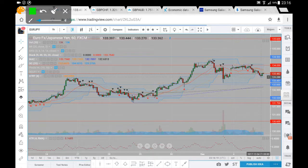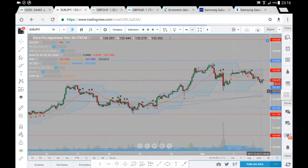Now, if we do see a breakdown from where we are at present at 133.45, we're potentially looking for price to come all the way back down to 132.83, beyond which we do have the 200 and 400 period moving averages. Again, you have to be aware of them. Let's just see where they are. The 200 and 400 period moving averages are currently sitting at 132.71 and 132.63, so they're in and around that 132.83.